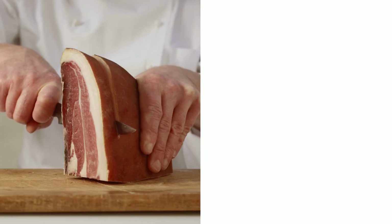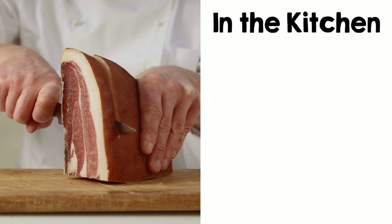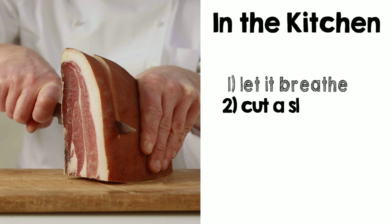Using speck in your kitchen is super easy. First, remove the packaging foil from your piece of speck and allow the speck to breathe for at least 1 hour at room temperature so it has a chance to develop its full aroma. Then, cut off a slice that's about 1 inch thick lengthwise.